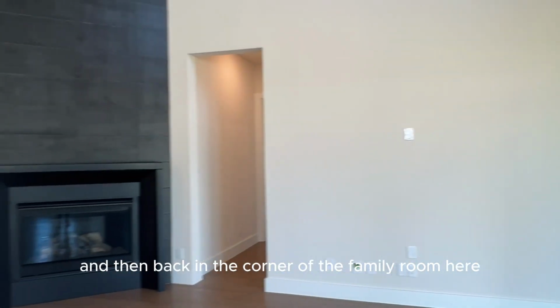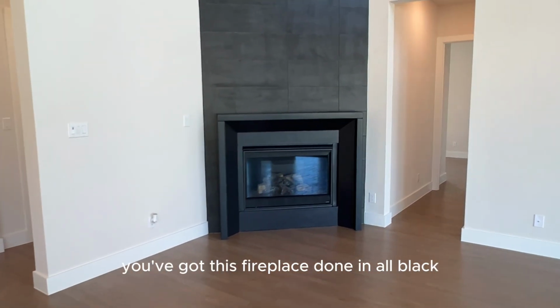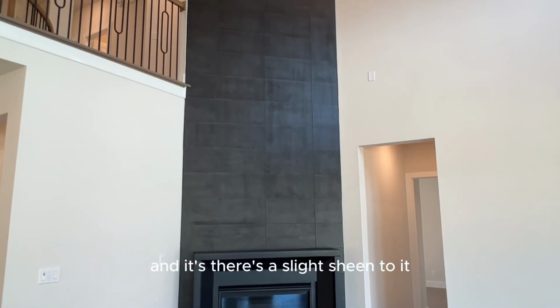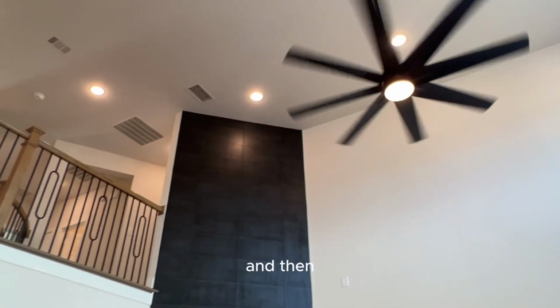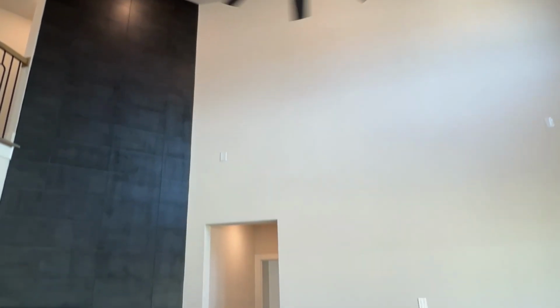And then back in the corner of the family room here, you've got this fireplace done in all black. And there's a slight sheen to it, but it's almost like a matte black tile that goes all the way up to the ceiling. And then you've got the extra large ceiling fan up there as well.